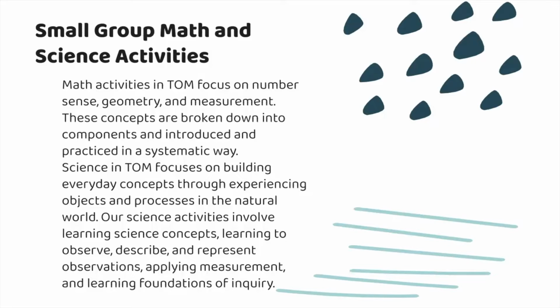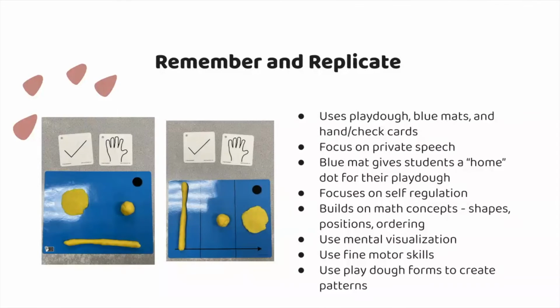And in science, we focus on building everyday concepts with experiencing different objects and processes that you'll see in the natural environment. So we learn science concepts, we learn to observe, describe, and represent observations. We apply measurement and learning foundations of inquiry. So that's what these activities are all going to focus on. All right, so our first activity is remember and replicate.